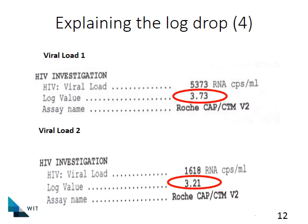And the last one here shows just over a 0.5 drop from 5,373 to 1,618. The temptation with a case like this would be to think, oh look, it's almost under 1,000. But this is actually quite a typical way in which resistance would present: although they're taking the treatment well, the viral load doesn't drop more than a log, and it hovers in the low thousands. This would be a priority for getting changed onto second line so we can get that viral load completely suppressed.